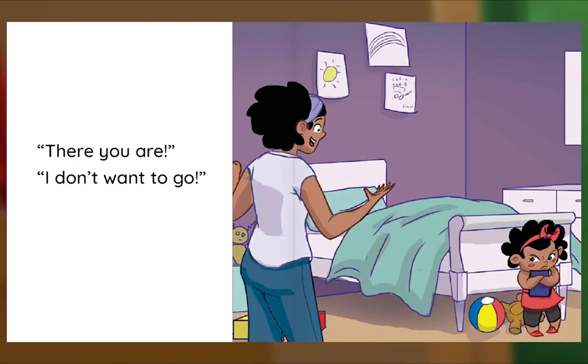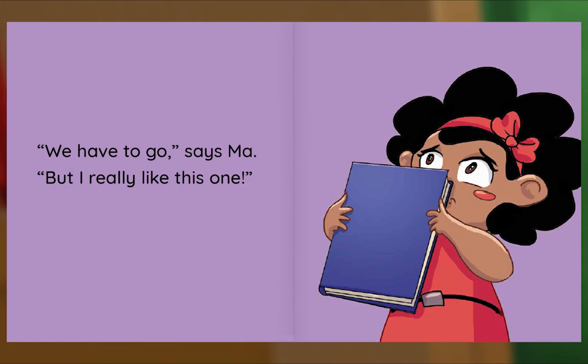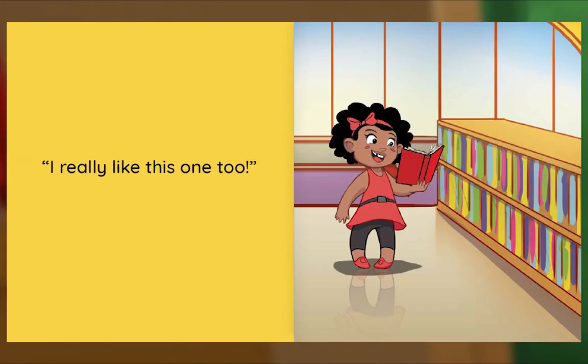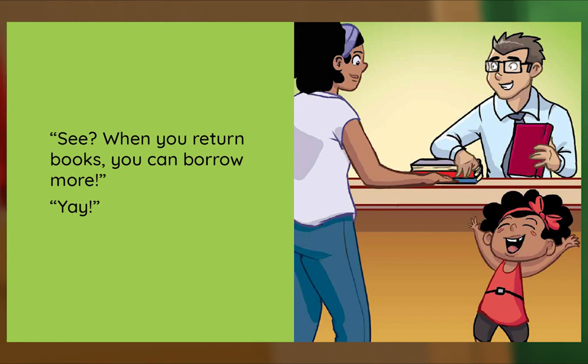There you are. I don't want to go. We have to go, says Ma. But I really like this one. I really like this one, too. And this one, and this one, and this one. See, when you return books, you can borrow more. Yay!